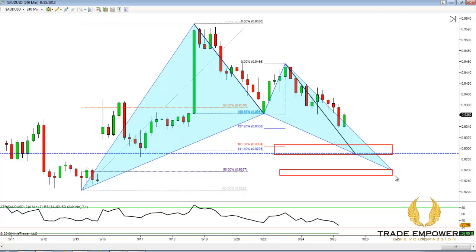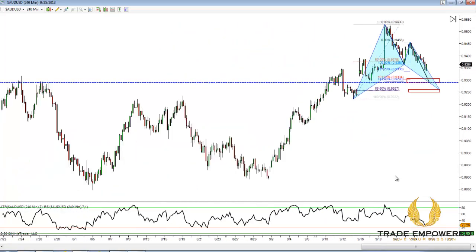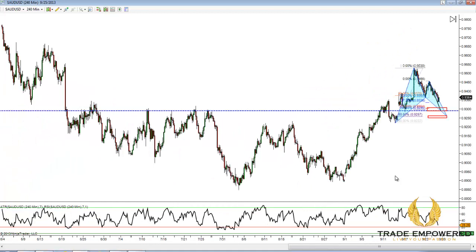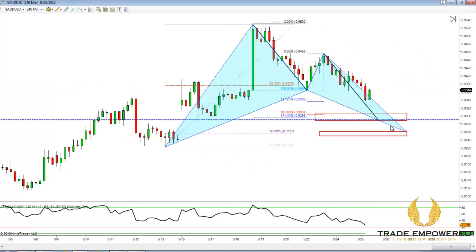If you don't trade the CTS, then you should just ignore the ABCD pattern, all that junk. If you don't trade bat patterns, then you should just ignore the bat pattern. But we have two potential buy levels here on Aussie dollar, and then talking back to yesterday, remember, it comes into this major structure level right here. And of course, we have protection right here as well. So two crucial levels to keep an eye on.